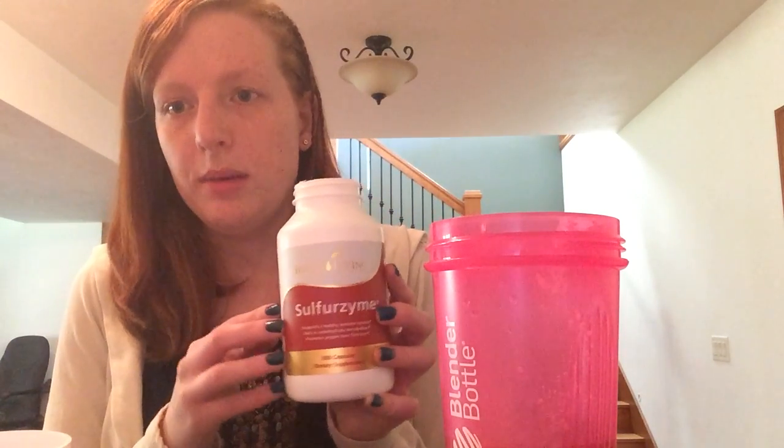Next I'm going to prepare my pills, and I just put them in the top of one of my pill containers just to keep them all together. This one is a sulfur enzyme. Sulfur helps balance the water in the cells of your body. If you don't have enough water, your cells can become dehydrated, or if you have too much water and your cells aren't pushing it through, they'll retain water, and that causes bloating and a bunch of other stuff. So this just helps the water circulate through your cells, and it also increases your metabolism. So I take 2 of these in the morning and 2 of them at night.